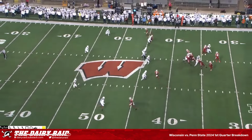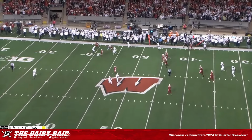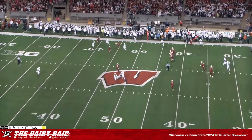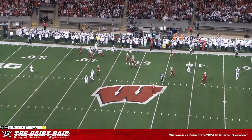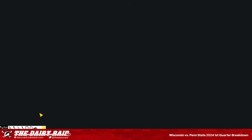It's probably the scramble rule. Nice job finding the soft spot. Good catch by Tretch. But to nothing. So we get 3rd and 19.